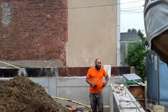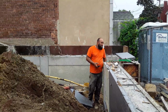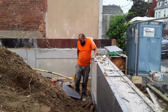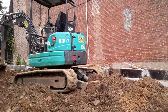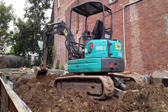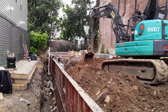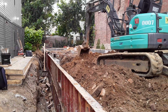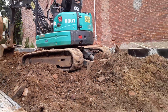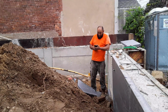So everybody's hard at work. He came from a major project over in Lafayette, 155 Lafayette, and now he's over here on this project, which is a much smaller fraction of the foundation that he built out over there on Lafayette, 155 Lafayette.